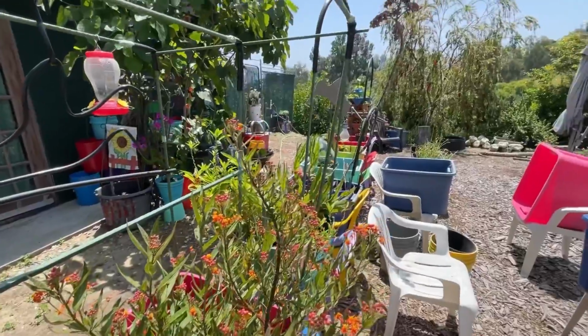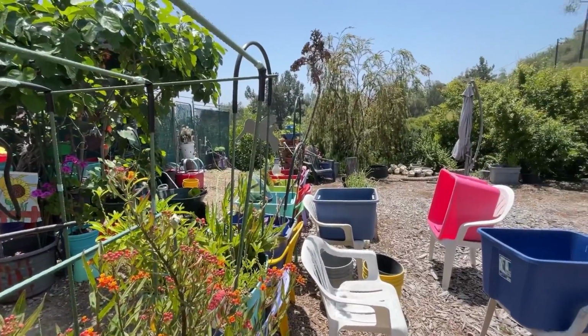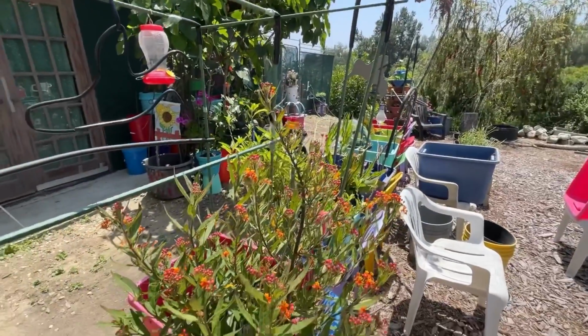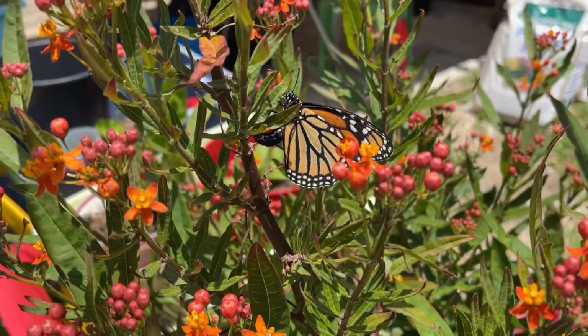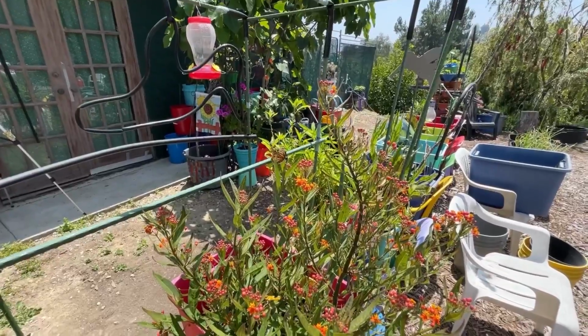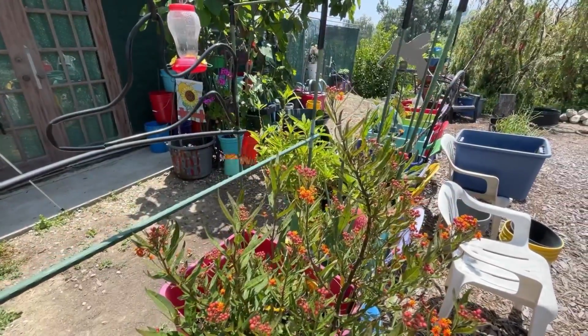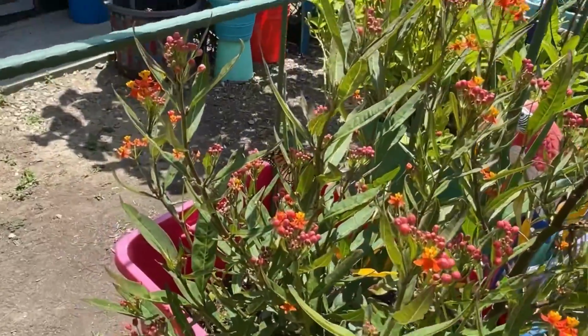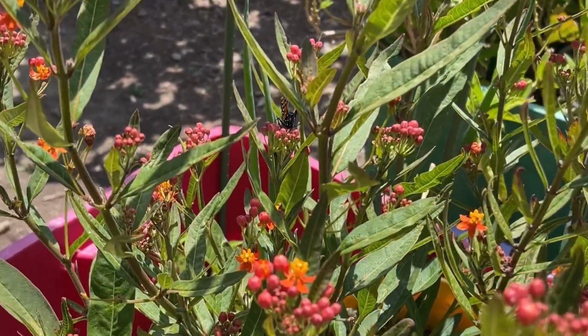Oh, here she comes again. She's coming back. Look at that. And I'm assuming she's laid an egg. They lay one single egg per leaf. Look at that. Here she comes. Oh my God. I'm on the wrong side. Look. There she is.